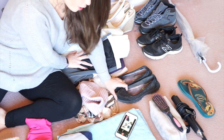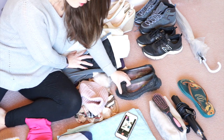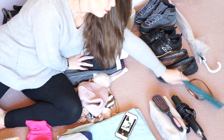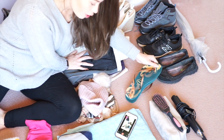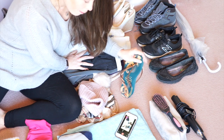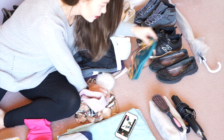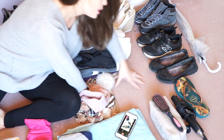These are my everyday walking shoes. They're a pair of Skechers, but they've got a thicker sole. So they're generally what I wear every day. I always take a pair of flip-flops or thongs because I'll be camping and using showers there. So I don't trust the cleanliness, so I'm taking those to not get any diseases.